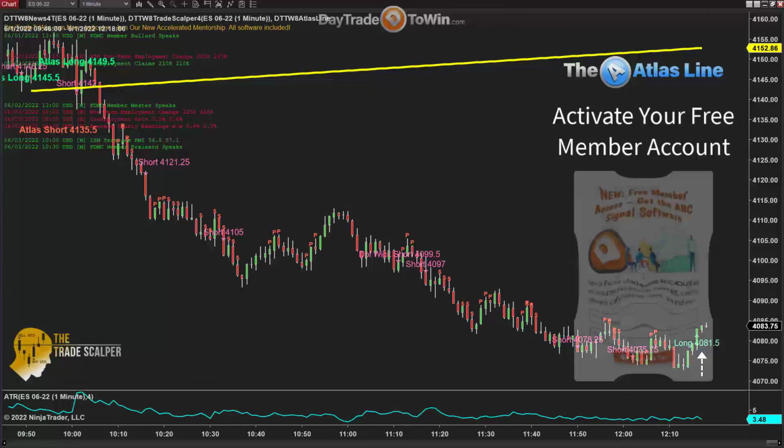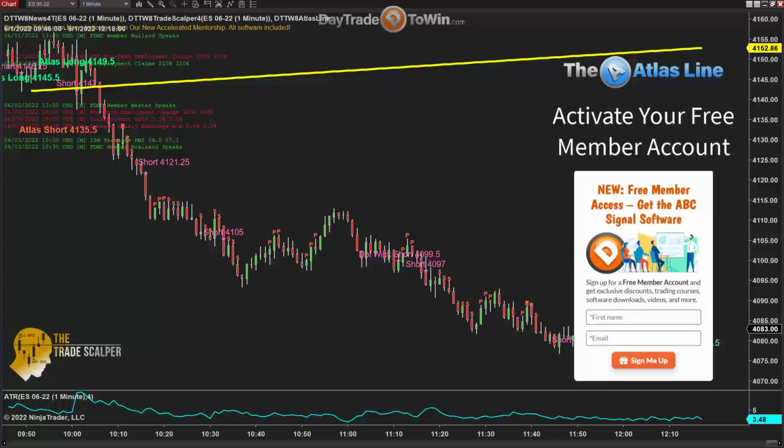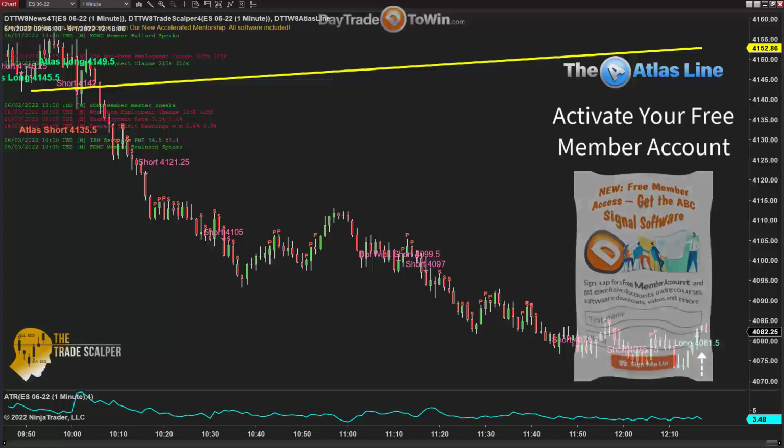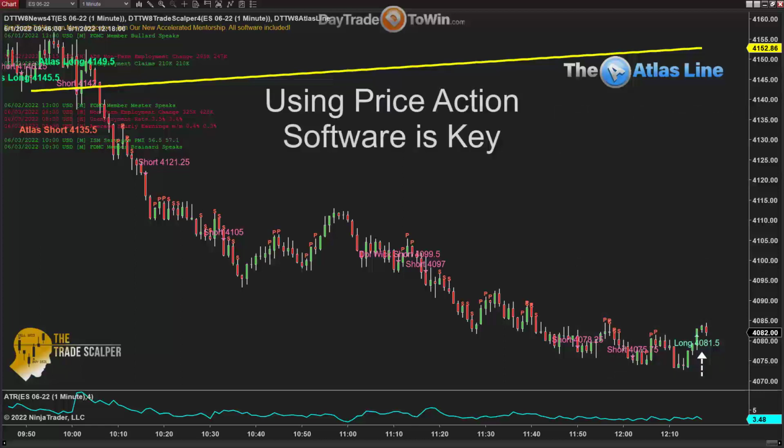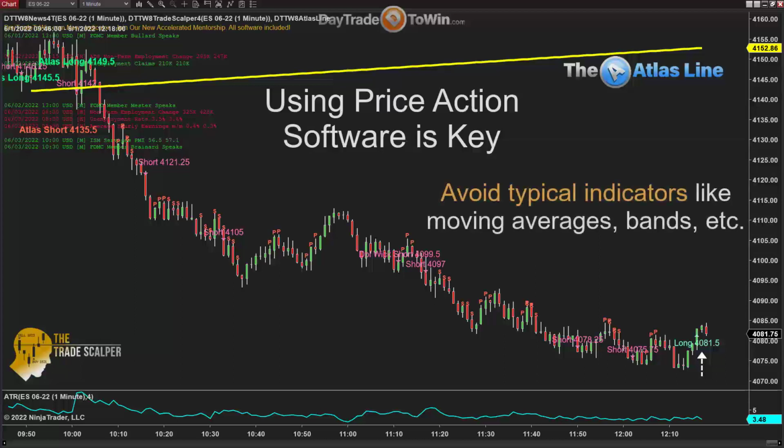Even using the ABC method, which you can download for free and get the free software, you can absolutely look at buying the market. But it has to be done right. So if you're new to trading, please be careful. Don't just jump in because it's very easy to lose money. If you are a more advanced or intermediate trader, definitely start looking at trading price action using price action software.